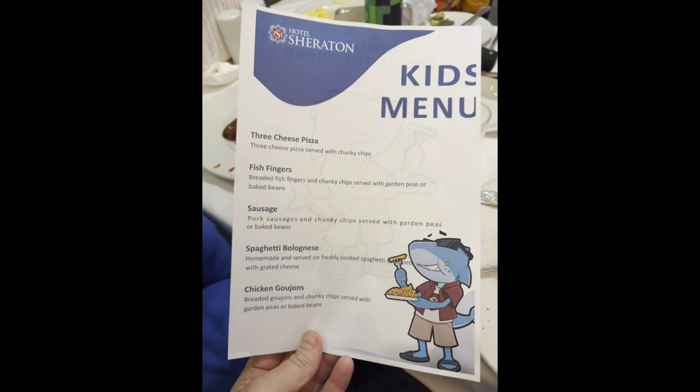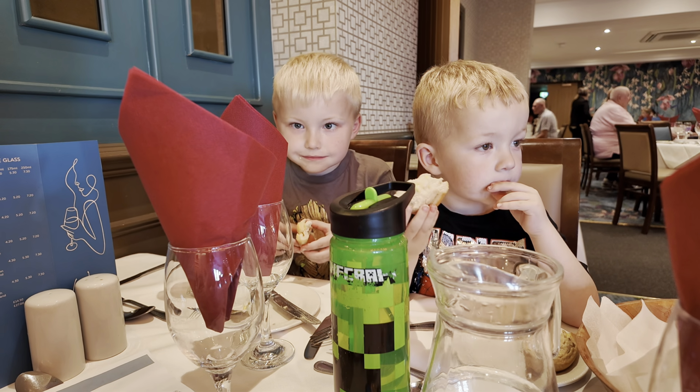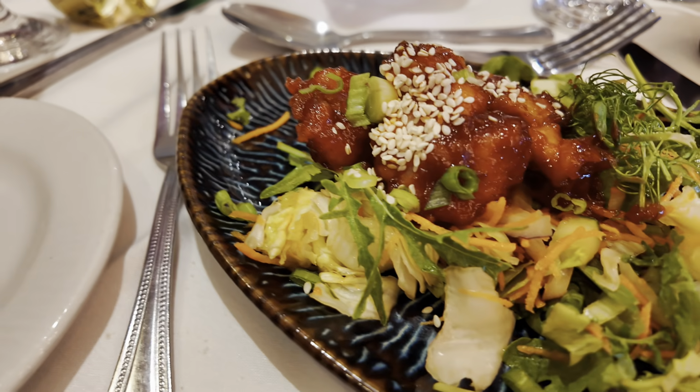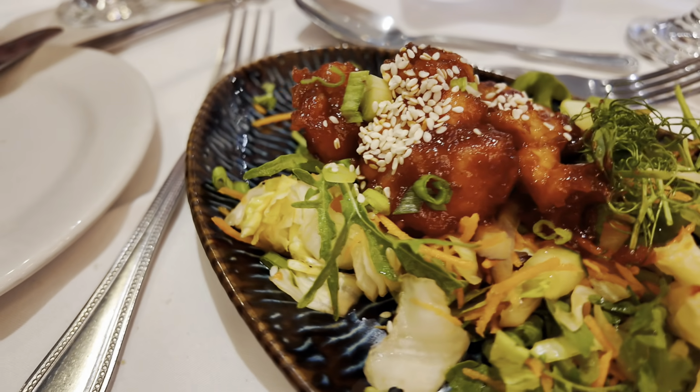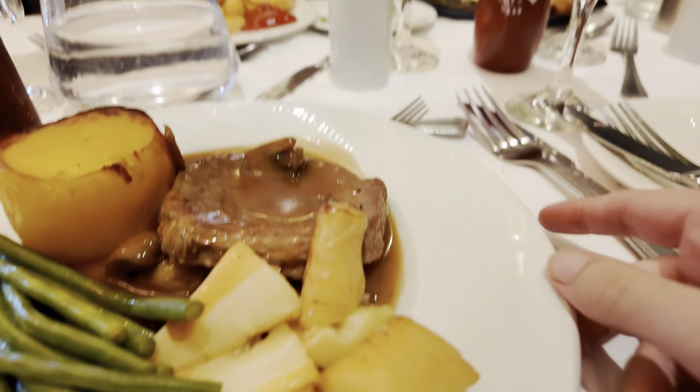So Friday's food menu was tomato soup, fruit juice, pork belly, vegetable, chili con carne. The children had a selection of cheese pizzas, fish fingers, sausage, spaghetti bolognese and chicken goujons. We started the meal with bread rolls, and then for starter I ordered the Korean sticky chicken, which was really nice, really tasty, and the rest had a fruit juice as there was nothing on the menu to their taste. For mains, I ordered the steak Diane, which was a little bit dry.